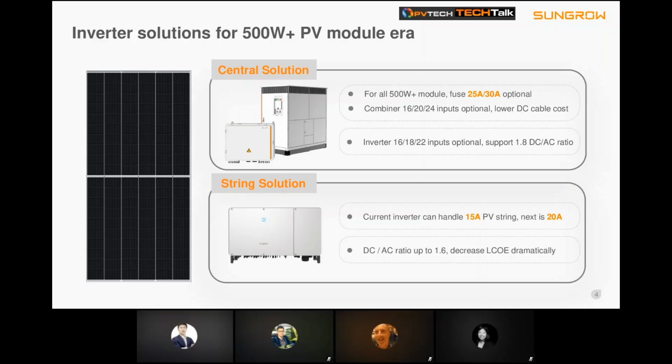But for our next generation string inverter, we will upgrade to 20 ampere for each string. This new string inverter can match the new Vertex module from Trina. This new module will be launched by the third quarter of 2021, which means next year.